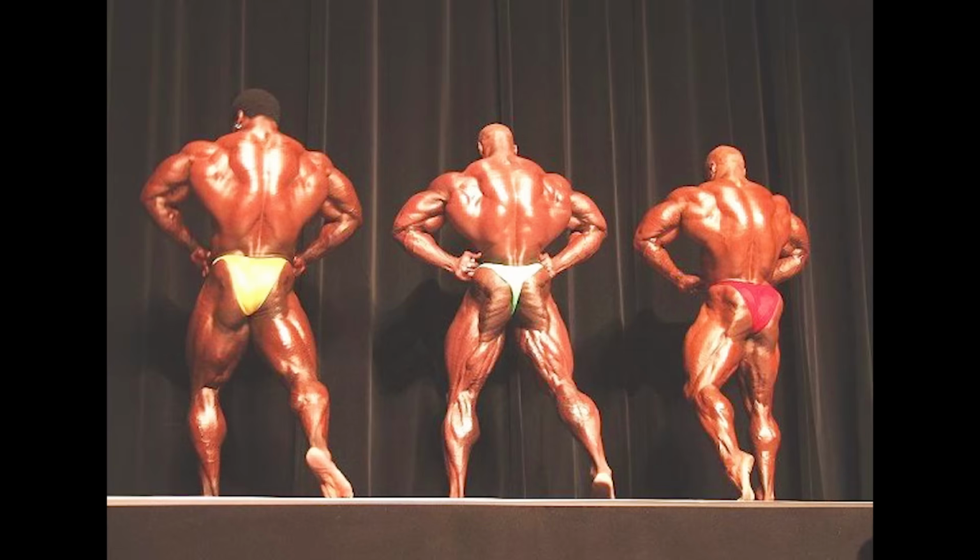As for Dennis, we can see that this angle is not that favorable for him, probably worse than before, and you can even still notice that his lats are not as clean. His lower back also lacks that detail and flow needed to beat Chris or Ronnie.